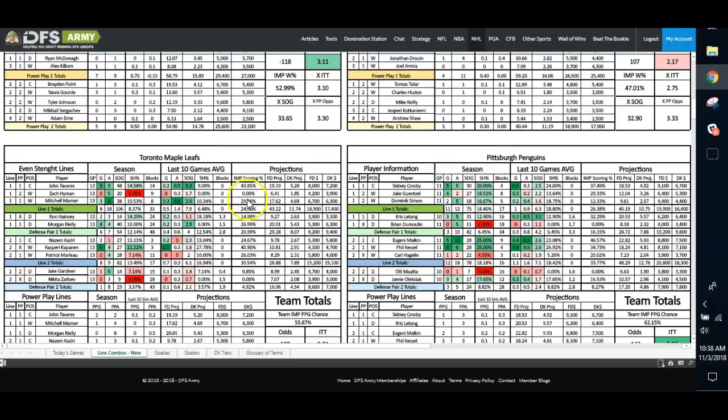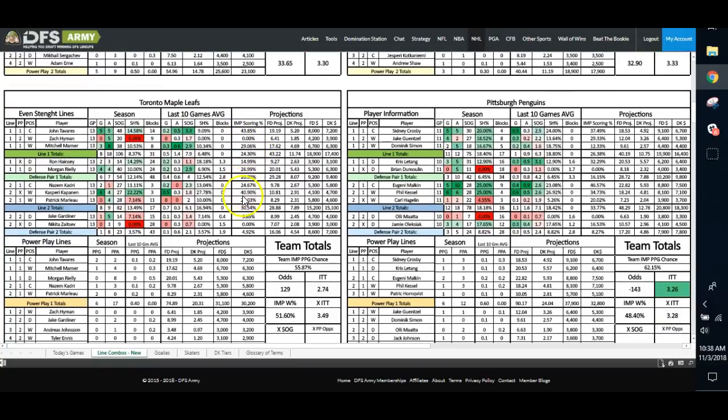Scroll down here to Toronto. Toronto's really cooled off. A lot of green. They're missing Auston Matthews. And I come down here to the defense, not so much. I mean, you might look at a Morgan Rielly, but he's taken a little bit of a downtick lately. His numbers were darker green than this. And I'm looking at the second line, not so much. So I'm not really interested in Toronto tonight.